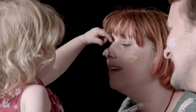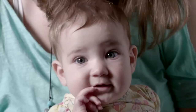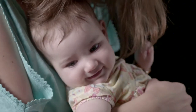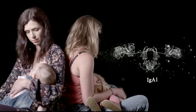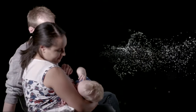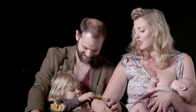Your body identifies bacteria and viruses found in your baby's body and environment. You then produce antibodies specifically tailored to those infections and deliver them to your child through your milk. Your milk appears to switch on a gene in your baby's body which produces a hormone called leptin. This hormone tells your baby when his tummy is full, protecting him against overeating.